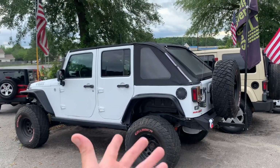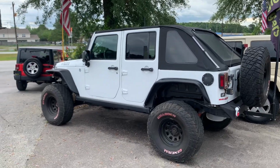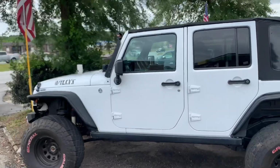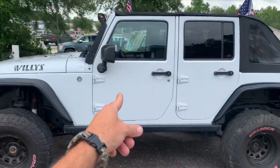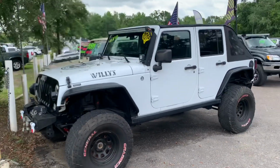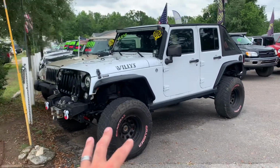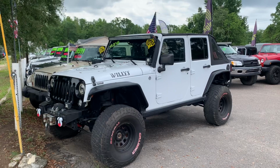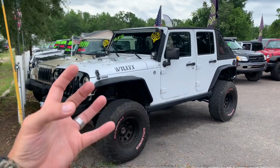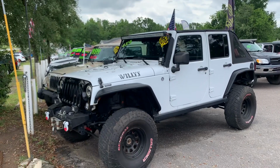It's a 2014 with 69,000 miles. It's a JKU, but it does have roll-up windows. It is automatic, but you know, a little basic, but very sporty. Got all the upgrades on it that maybe somebody would like. Anyways, 69K for a 14 model, around $22,000. So you're kind of seeing the prices here, and we're getting a lot of activity on that.